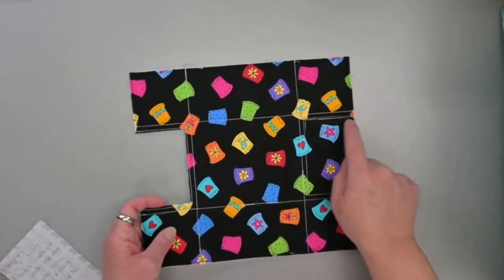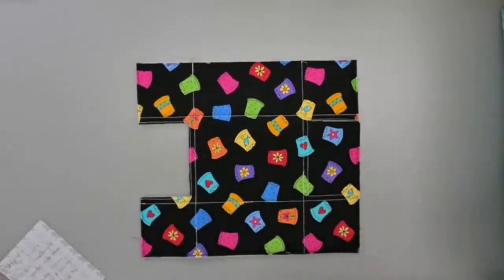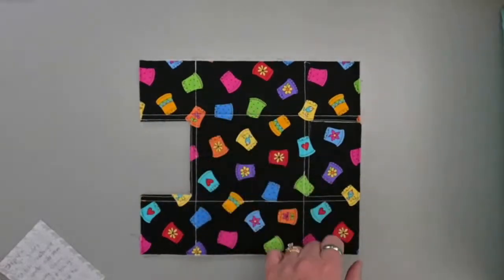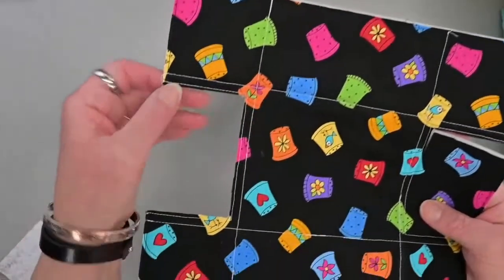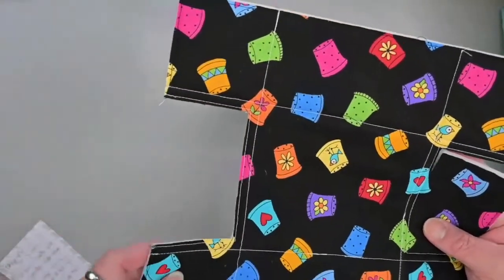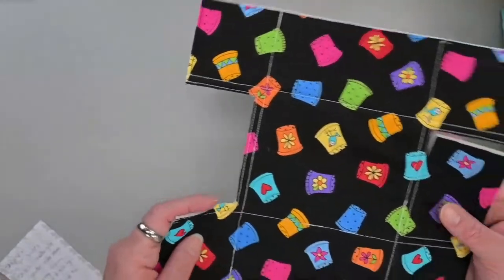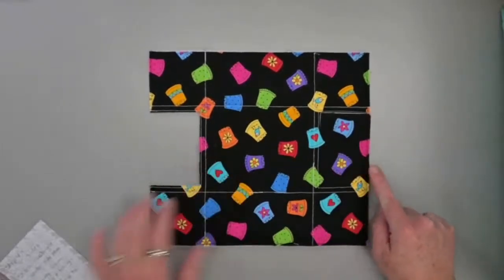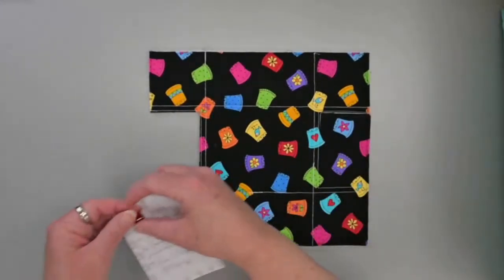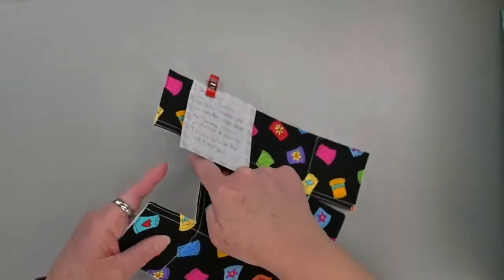So you're going to carefully cut out the sections on these outside edges here. Now we went ahead and edge stitched that just so that everything stayed nice and together and intact, so you have nice finished edges. So you're going to do that on both sides. Make sure as you're trimming that you trim it close to your stitching.